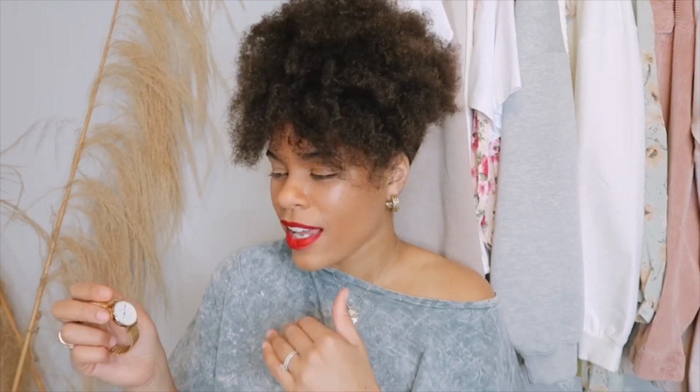Literally my only watch I've ever owned, and I don't know if I will buy another watch or not. I might, but I love that this looks so much more expensive than it actually is, because of course I'm not getting a ton of use out of it because I don't actually tell time on it, but I do wear it every single day. Even when I'm at home, I always put this watch on because I feel like it totally elevates a look. So yeah, really love this. Let me show you guys the next piece of jewelry in my collection.